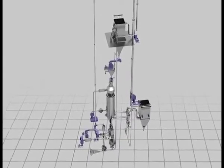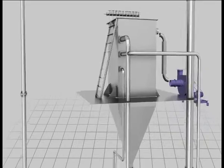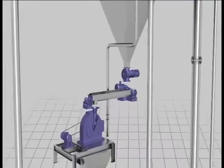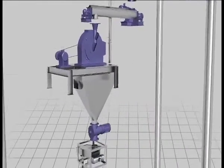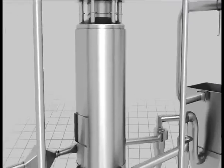Agglomeration. Agglomeration involves re-wetting of spray-dried powder to form bigger granules with supreme instantability. The system is energy efficient and produces agglomerated powder of better strength with less fines and desired color.